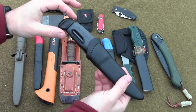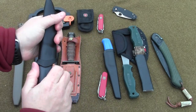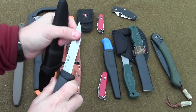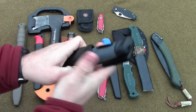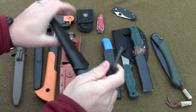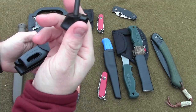So the Light My Fire Mora Fire Knife. Not only are you getting a knife from Mora, a nice stainless steel knife blade, and a better sheath than I think this Promar knife, but you're also getting a little fire steel that comes with it. So for $30, you're basically paying the price for the knife, which is about $15, and you're paying the price for the Light My Fire steel.